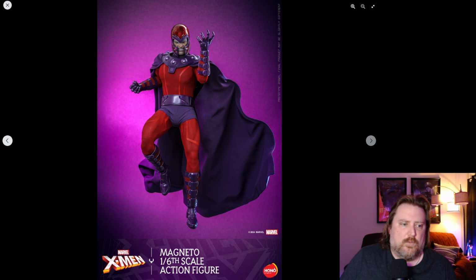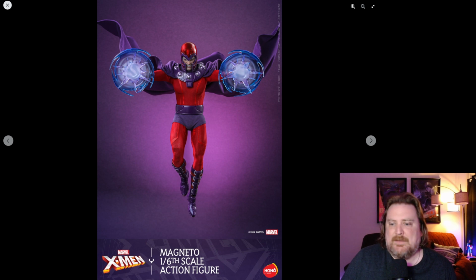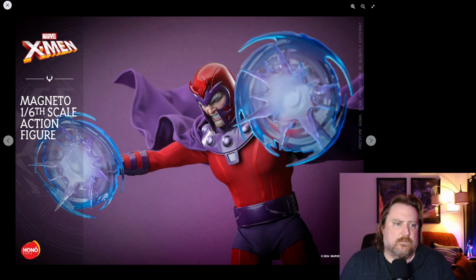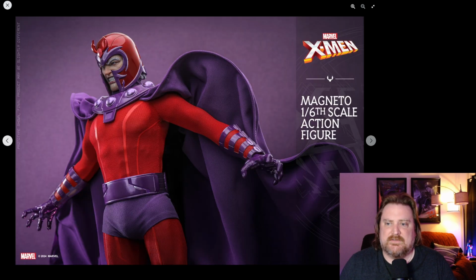Again, seeing some more of these images here. That's the image I like. That's how I'm going to display it. And it just looks really good. I can't speak enough about how I like the suit, how I like it's the comic book version of the character. It's that crimson and that purple. And we kind of see more of the different ones here that we've already discussed.